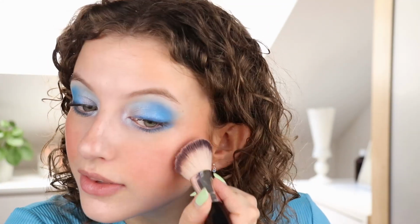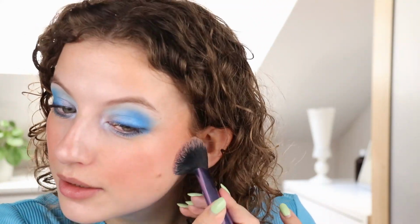Maybe these cheeks have gotten a little bit out of hand. But I still feel like you can see that creaminess through it. I still feel like my cheeks look really glowy and shiny and creamy. So I'm just gonna put something in my brows. I also don't have any new brow products, and then we can put on some lipstick.